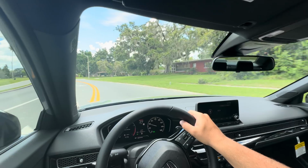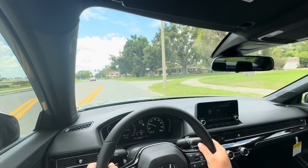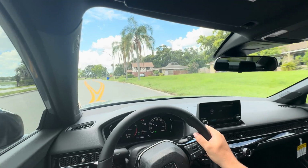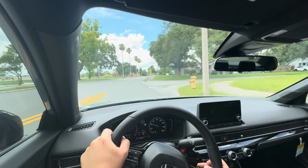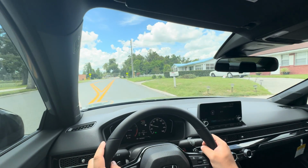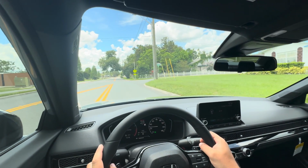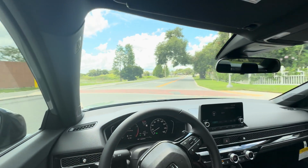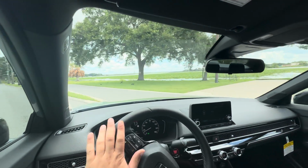But the way this thing handles, these 235 wide tires allow this car to have some of the best balance and handling characteristics for this price point. Even Mazda's Mazda 3 does not handle nearly as well as this Civic. We could try out a real world turning radius. It is sharp on the gas.